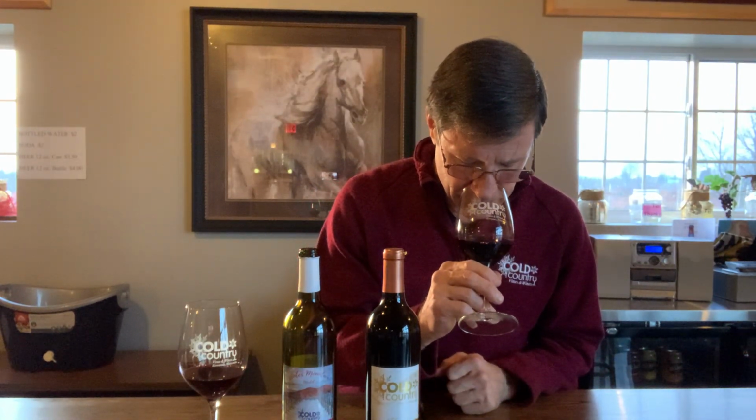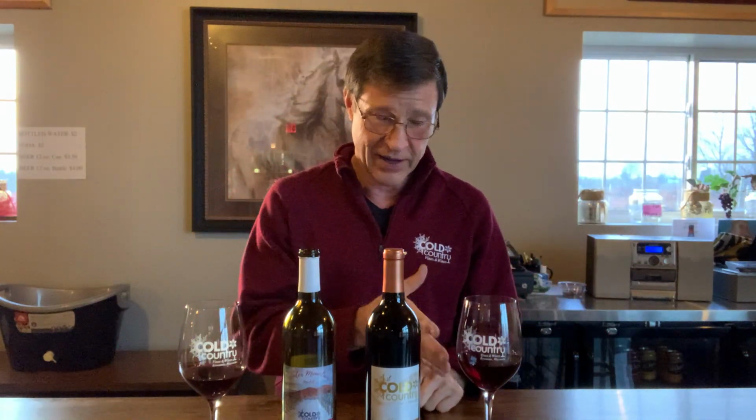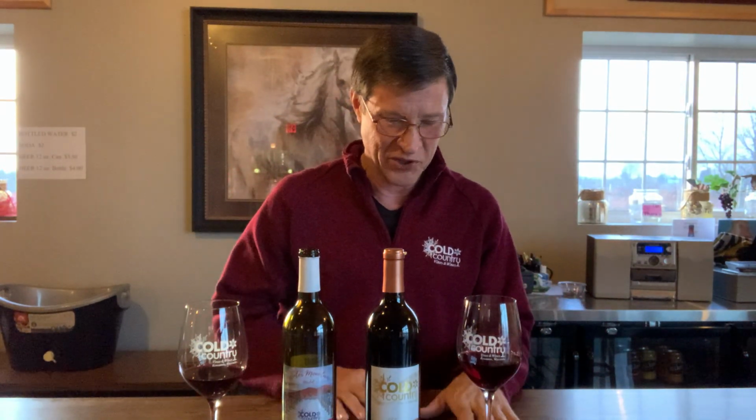Oh, this one here, like I said, they're both great. 2019 was a fabulous year in Lodi, California, and this has red currant, a little bit of plum in there. I love their Merlot from California too.